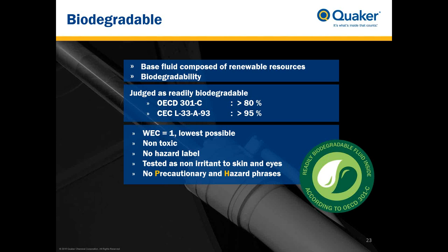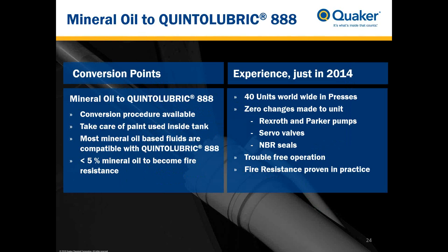When you convert from mineral oil to Quintolubric, we have conversion procedures available to help you. Nevertheless, we also recommend to talk with the constructor of the press, because with all the other changes that we've made, they have quite a lot of experience to do it in the shortest possible time and to do it smoothly, and also to get stuck with as little mineral oil as possible as pollution in the fire resistant fluid.